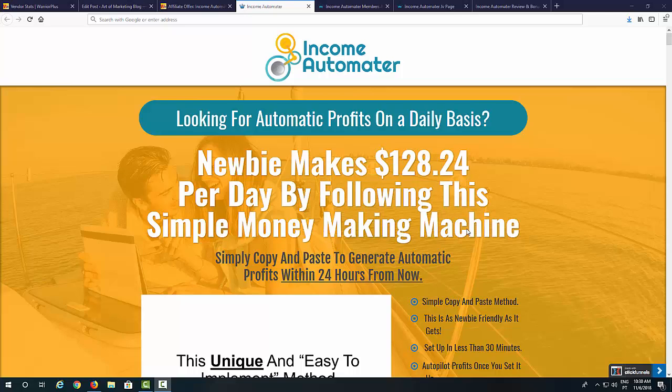So this is the sales page. As you can see, it says Income Automator. Looking for automatic profits on a daily basis, newbie makes $128.24 per day by following this simple money-making machine. Simply copy and paste to generate automatic profits within 24 hours from now. And this is literally all you need, 24 hours. Essentially, you get traffic, you send it to a squeeze page, you build a list, and then you send it to an affiliate offer and you make money. So you're making money immediately with it, and also you're building an online asset which will continue to make you money and continue to generate free traffic for you, okay?